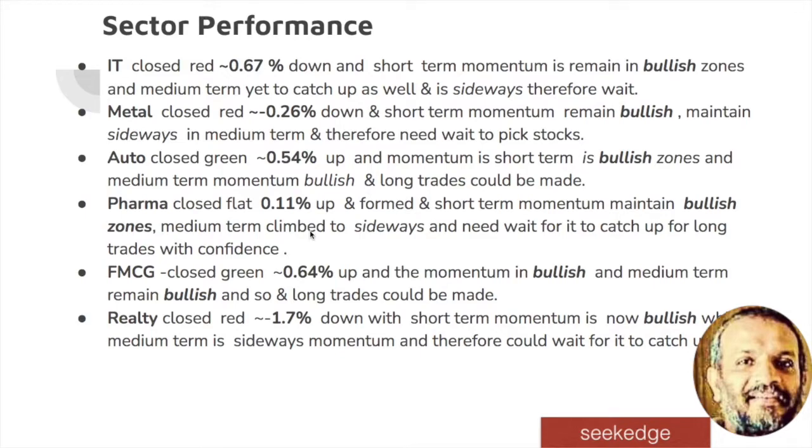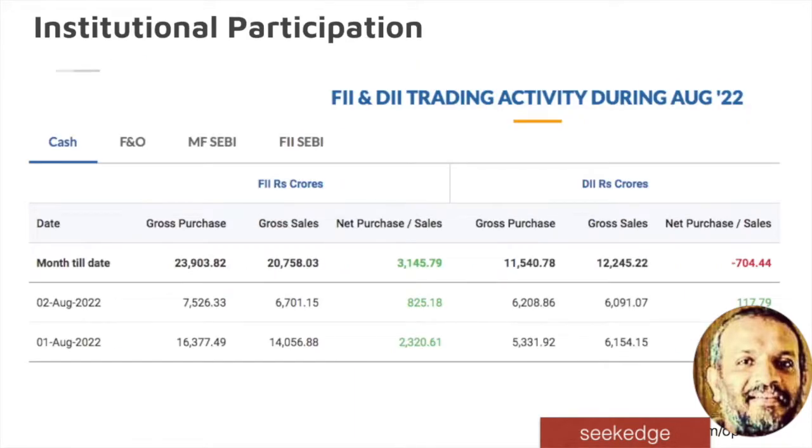All sectors are bullish in the short term. But in the medium term and short term, only auto and FMCG are. So auto and FMCG are confident and long interest can be built. Others have to catch up, because they're still sideways in the medium term.